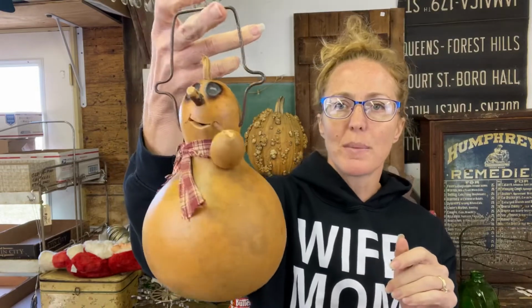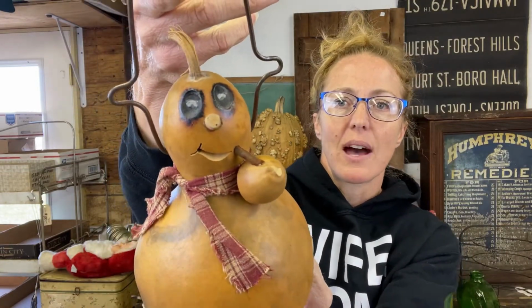So we have our little gourd angel, which I don't know why, but it just called my name. I do not think I have any gold wire like that. I had saved some copper wire for a long time, so hopefully I can find something because you can still see the holes. I have silver springs, but I don't think I have anything this color, so I'm not sure what I'm gonna do. Check out our little snowman gourd. I mean, somebody's got some skills to do something like that.